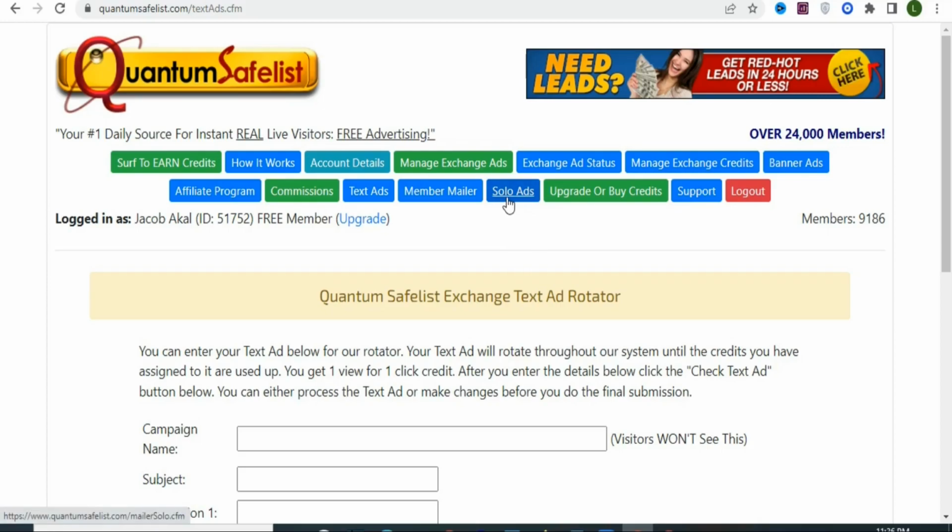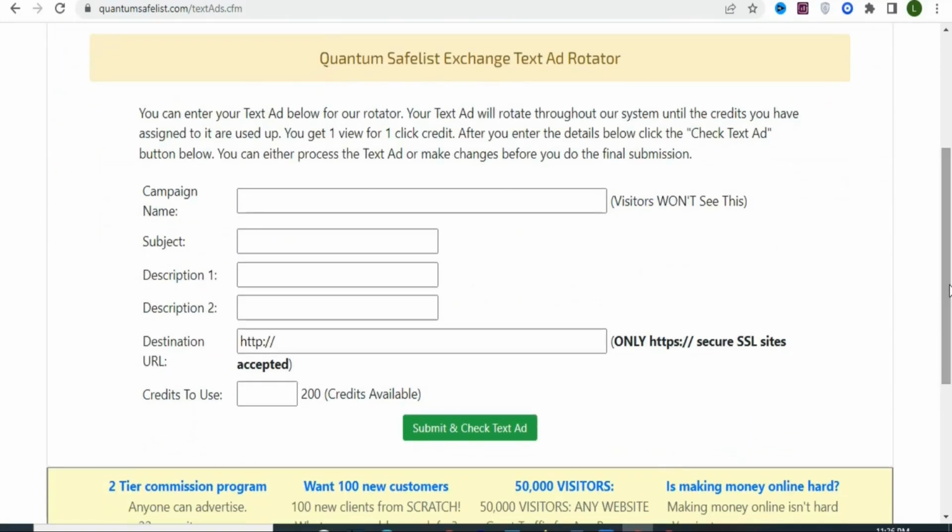So if you want free, don't touch the solo ads, because if you click on it, you need to buy ad credits so that you can run solo ads. So we are not going to select that option. We want the free option, so that we can get people to click through our affiliate link. Once you click on the text ads, you are going to see a page like this.